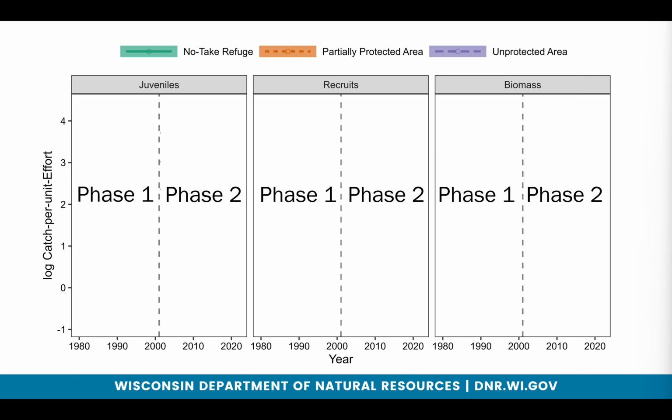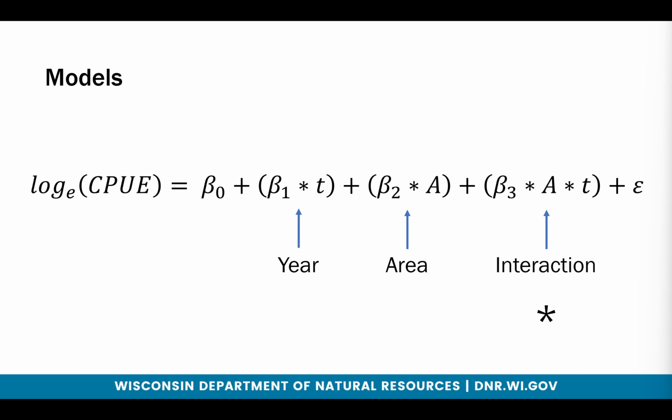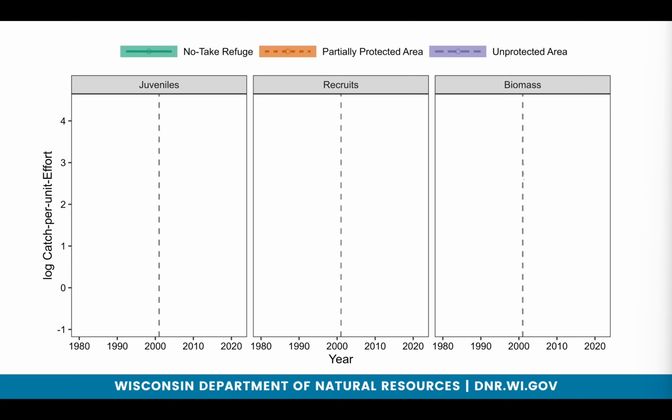So we used that 18-year time frame to split the whole time series into a phase 1 and a phase 2, kind of representing an initial rebuild phase and a post-rebuild phase. The linear models we used were log CPUE predicted by year, the protected area type, and a year by area interaction, and we'll be testing for that interaction to test for differences in slope.